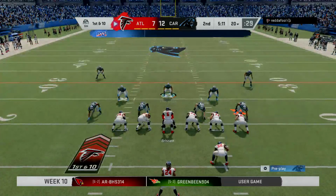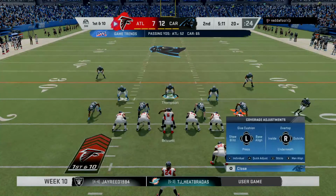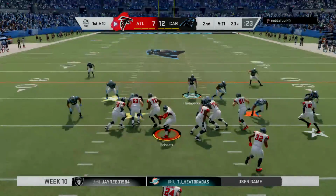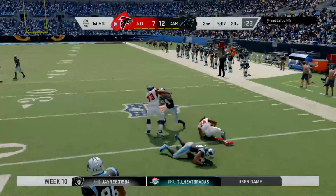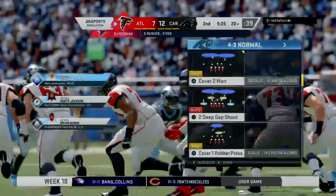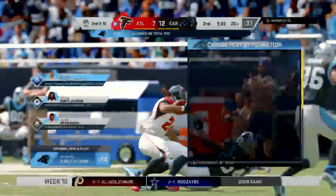Here we go. Check 15. Check 15. Check 4. The drive will start with a carry by Devontae Freeman. And he is met at the line of scrimmage, and he goes down right there. Shaq Thompson on the tackle that time.